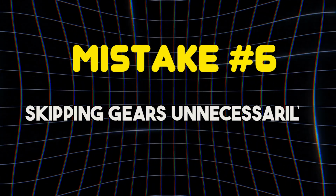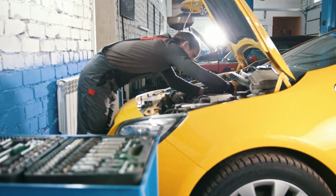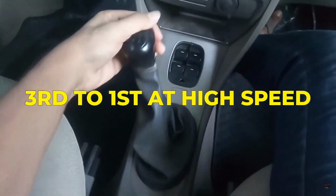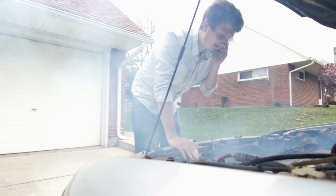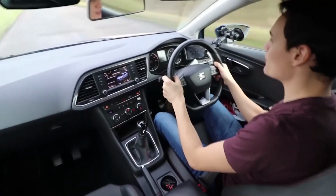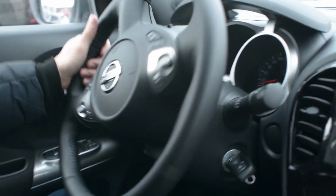Mistake number six, skipping gears unnecessarily. Skipping gears isn't always bad, but doing it wrong can damage your engine and transmission. Skipping gears too aggressively forces the engine and transmission to adjust too quickly, putting excessive stress on both. If you shift from third to first at high speed, for example, your engine could over-rev and damage internal components. Skipping gears also makes it harder to maintain control, as the car may jerk forward or lose momentum unexpectedly.